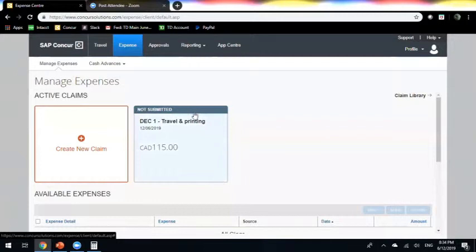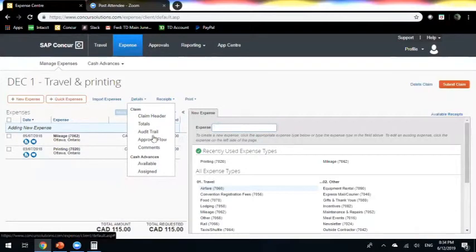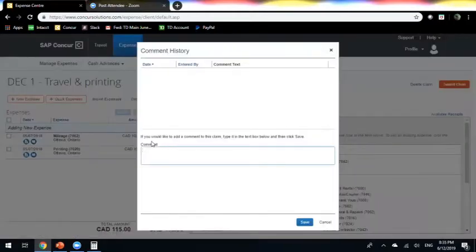If any information is missing from your expense claim, the finance manager or district director will return the claim and provide a comment as to why it is being returned. You can review such comments by clicking Details and Comments. This is where you would see any comments for the whole claim.